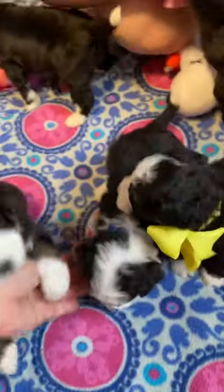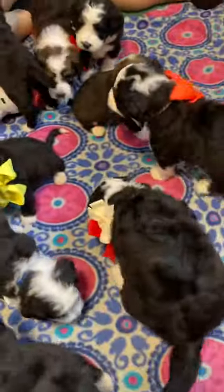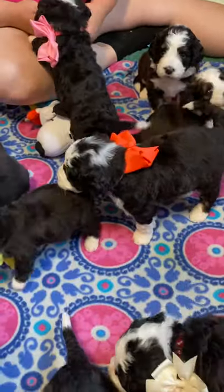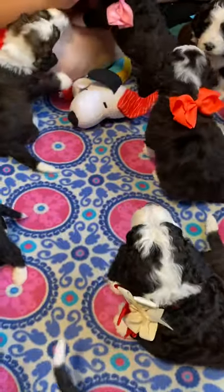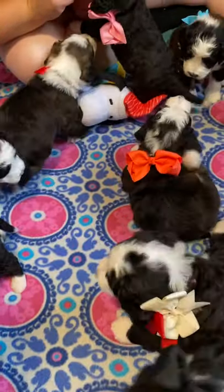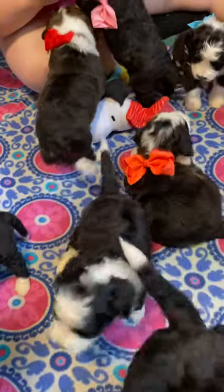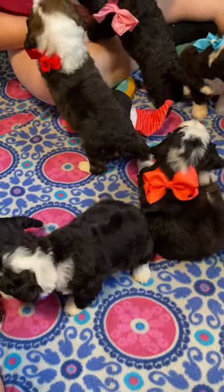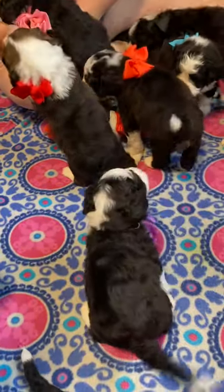All right, so these are Paris's 11 Bernedoodles, and they're all spoken for off our deposit wait list, as far as we know at this point. So they range in size, just like their dad. Some are like their dad, and some are more petite, like the poodle, and going to be a nice medium size Bernedoodle, probably 50, 55 pounds. And the others could be upwards of 70, 75 pounds, I think.